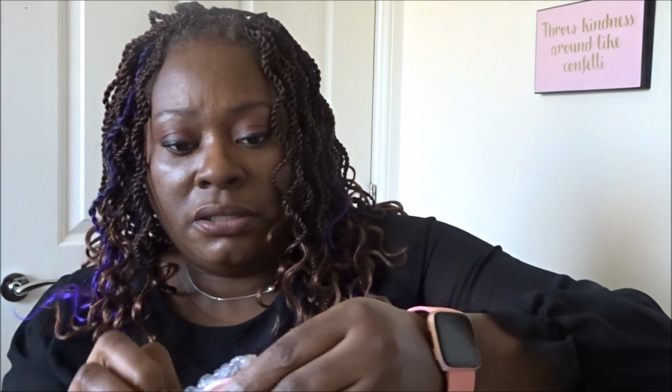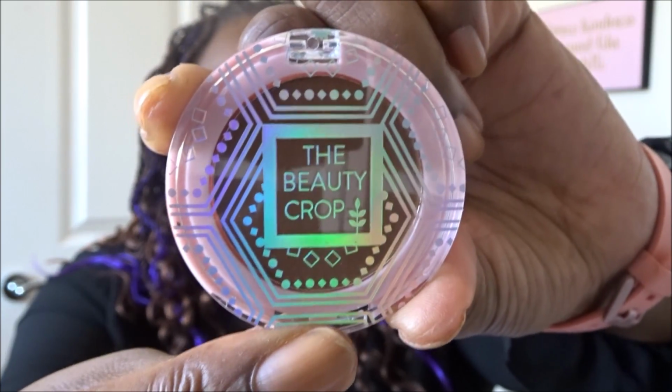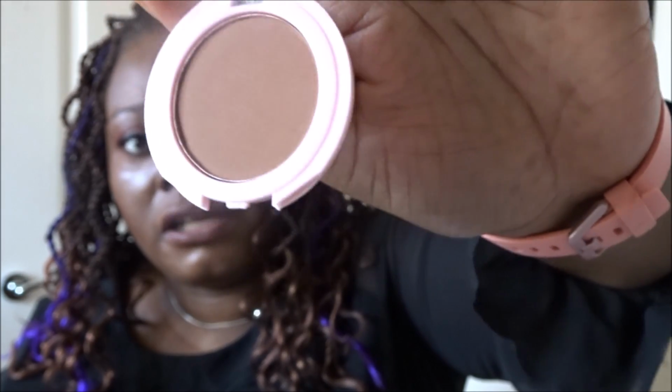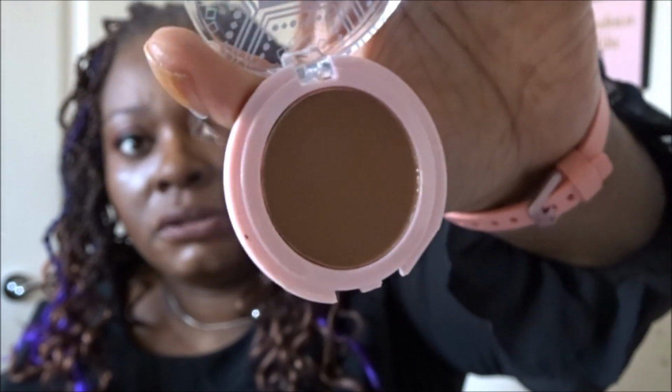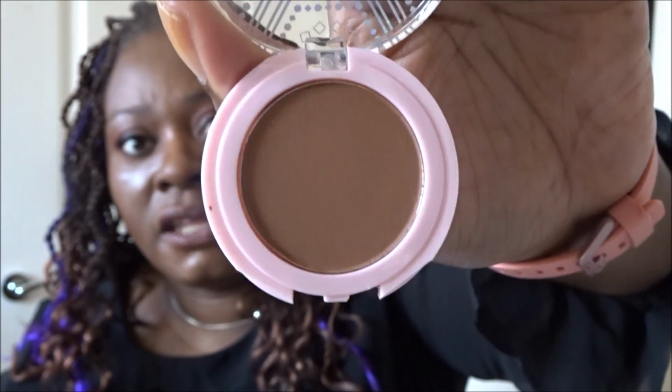Right, let's open this up and see what the colour's like. Actually, looking through this plastic, the colour might be alright. Okay, so this is what it looks like. That's what the packaging looks like. Actually, you know what? I could get away with that colour. That's very similar in colour to my Bobbi Brown one. It's not as dark as my CoverGirl Queen one, but I think I can get away with that.